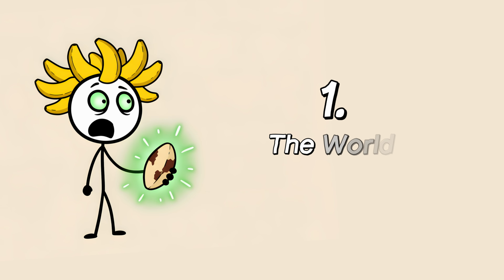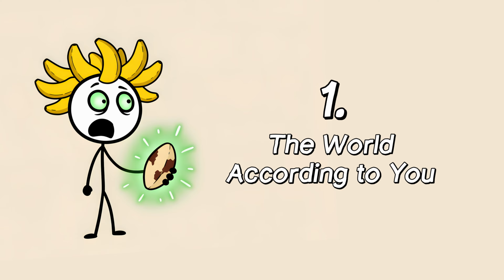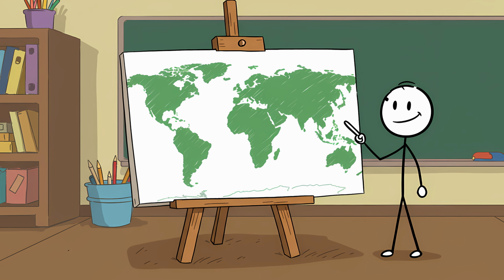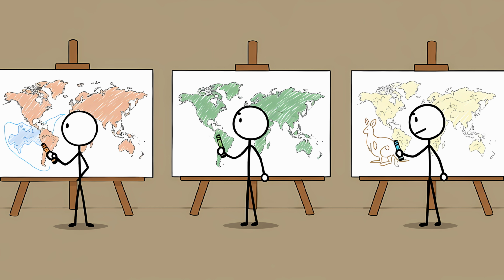Number 1. The world. According to you. Now here's the funniest map lie of all. The one sitting in your brain. Studies show that when people are asked to draw the world from memory, they massively distort it. Americans usually make the US way too big. Brits exaggerate the UK. And Australians, well, half the time they just draw a kangaroo and call it a day.